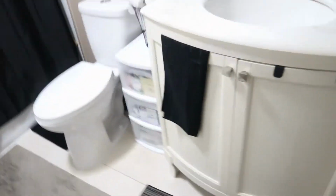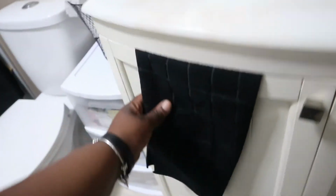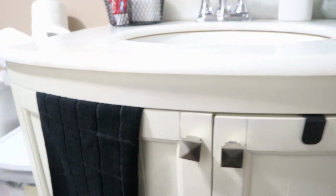And then over here, we have the garbage bin and the toilet brush and the plunger in the back, so nothing special. I do want to eventually get some new carpets for in here, because these carpets were in here from before and they're kind of old. So I do want to get some really nice black carpets or mats for the bathroom, but we'll do that after. I do have a black kitchen cloth in here that we're using in the bathroom, and this will just help keep the countertop nice and clean and dry.